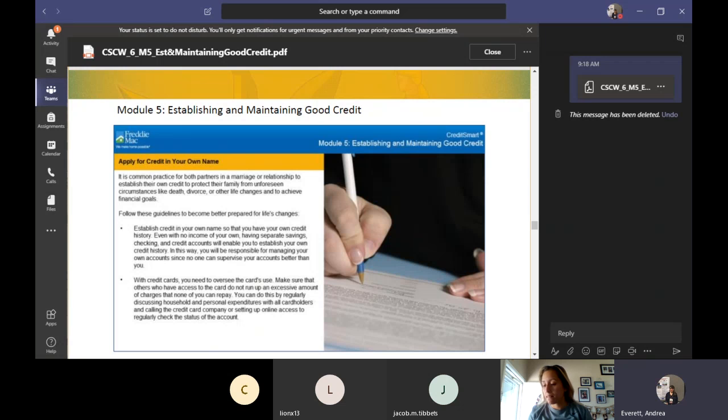And this might not completely apply to anybody, but maybe in life later, if you were married or divorced recently, hopefully not, and changed your name, you want to ask your creditors to change your name on your accounts, okay? So anytime you have any type of life change like that, you want to make sure that your name is correct on your credit report, okay?